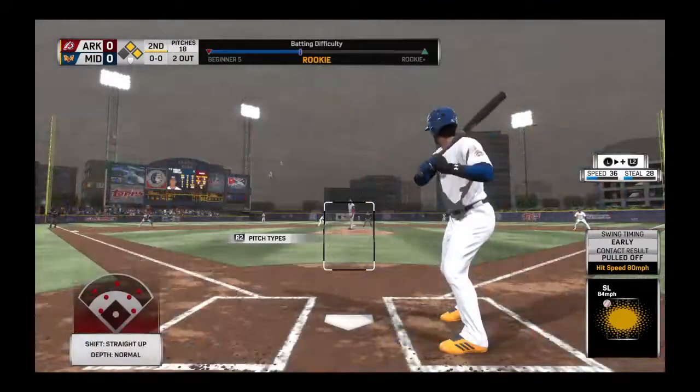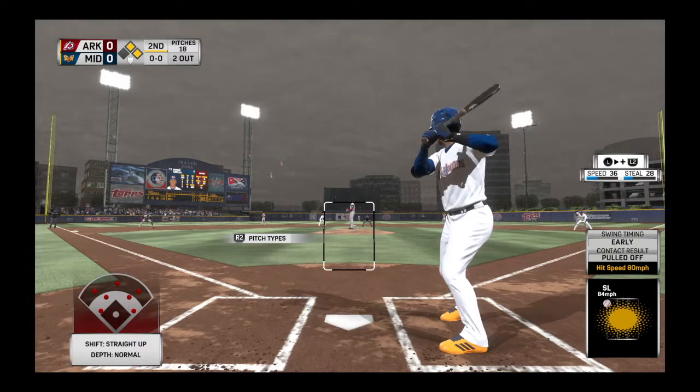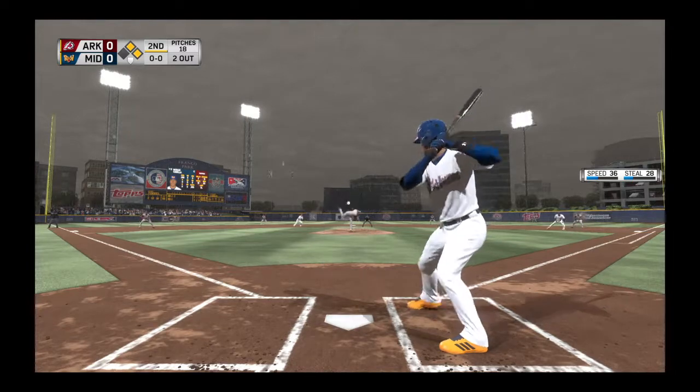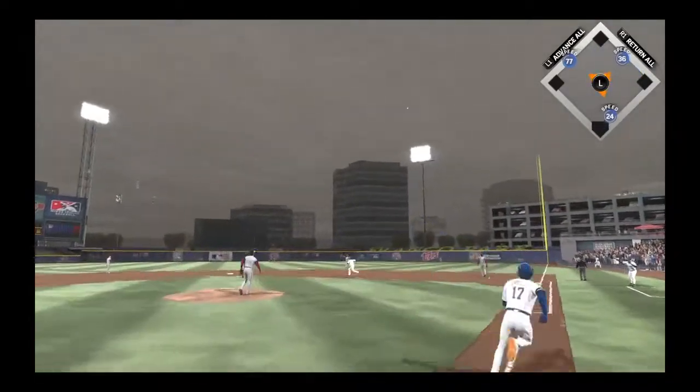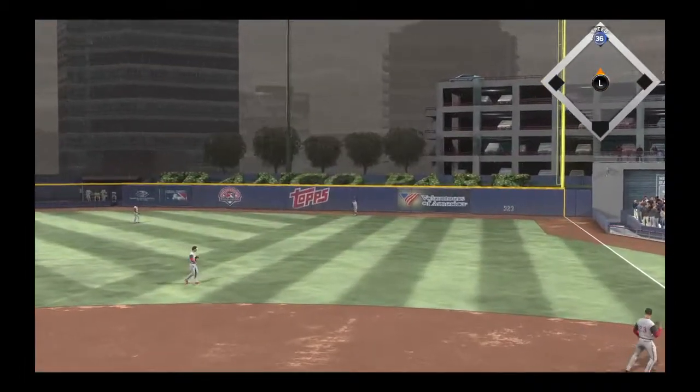Digging in, the switch hitter, Roger Casilla. 2 on, 2 out, and of course here in inning number 2. Pulls this one into the air out into right field. Gonzalez moves over, and that retires the side.